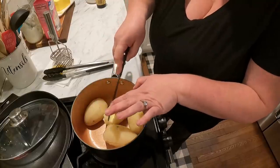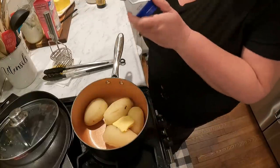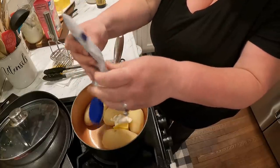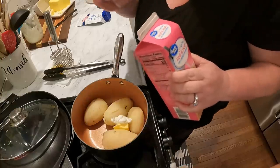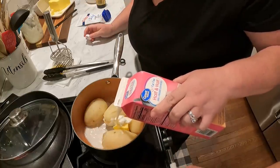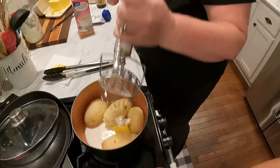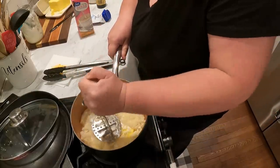All right, we're going to put some butter. This is what makes the mashed potatoes great. We're gonna put some sour cream. General idea about how much? Measure with your heart. If I had to guess, that looks about like 1/4 cup. We're gonna do some 1/2 and 1/2. And then we're gonna start mashing for a minute, and then we'll add the other thing.